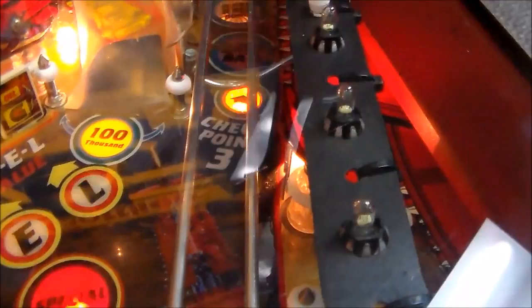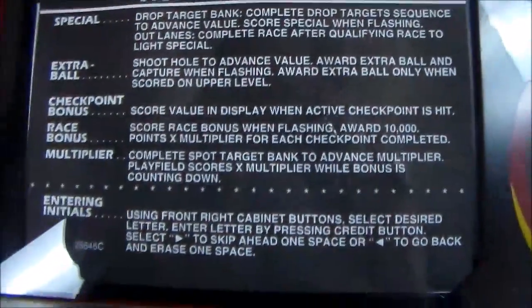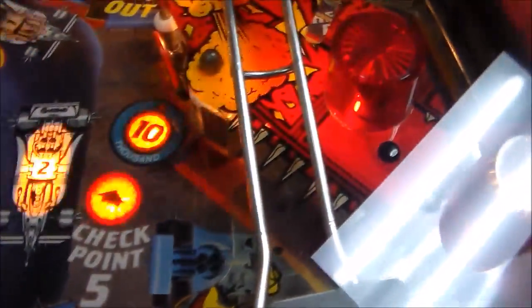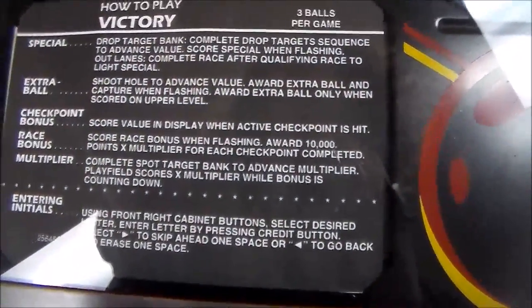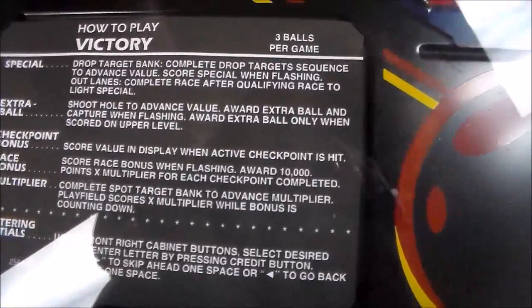So that's checkpoint 3 up here. It says, there's an arrow, and then it says extra ball, then it says score race bonus. Checkpoint bonus. Score the value in the display when active checkpoint is hit. So you've got all of these little checkpoint 6, checkpoint 5, checkpoint 1, checkpoint 4, checkpoint 7, checkpoint 3. I probably should have done that in order, but you get the point. So I would suppose that the little arrow lights up, and whenever it's lit, if you hit it, you get the checkpoint bonus. Race bonus. Score the race bonus when flashing. Award 10,000 points times the multiplier for each checkpoint completed.